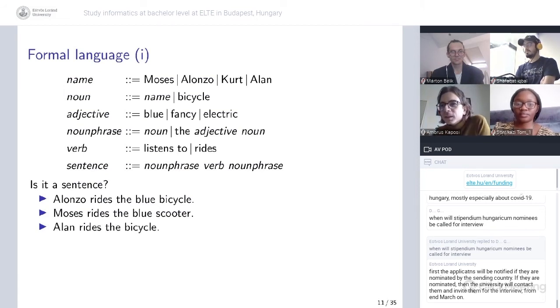Alan rides the bicycle. If this was a lecture, you could answer live, but you can also answer in the chat what you think about this. So Alan is fine, right? We start with Alan. That's the noun phrase, which is a noun, which is a name, and then we choose the last name, which is Alan. Then the verb is rides. That's fine. And then the noun phrase is the bicycle, but this is not according to the rules, right? Because after the, we must have an adjective, and here there is no adjective before the bicycle.